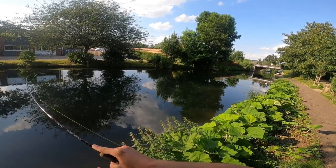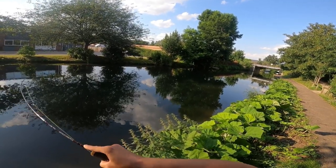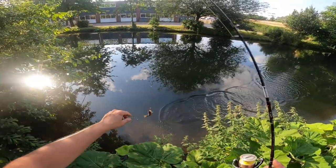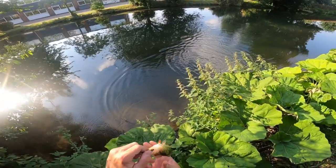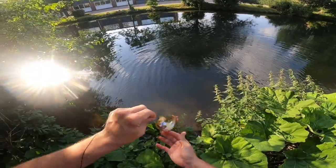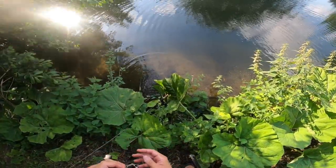Oh, look at that, literally almost as soon as it hit the water. Feels like quite a nice perch as well. Look at that. Oh, back he goes.